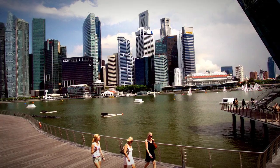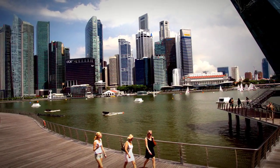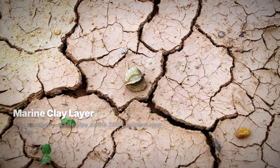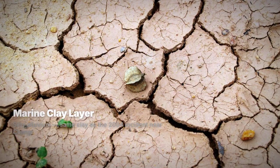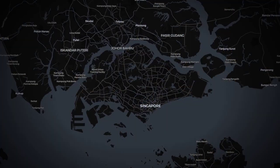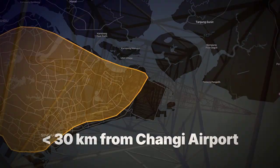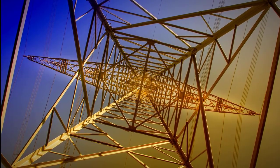The construction site sits on land reclaimed during earlier decades and consists of silty alluvium and a deep layer of marine clay. The same marine clay that, in 2004, did something to a different construction site less than 30 kilometers from Changi that Singapore has never quite been able to stop thinking about.